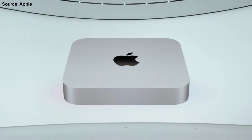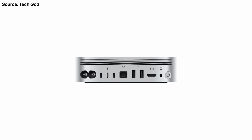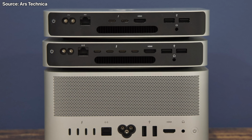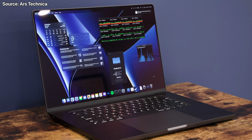Now in terms of I/O, there will be an HDMI 2.1 port and 3 Thunderbolt ports on the back, which is actually an upgrade over the current M2 that features 2 Thunderbolt ports, and this is because the M4 features more Thunderbolt controllers. So breaking news, guys, for once Apple's making their product smaller and actually giving us more ports. Wow, who'd have figured? Now funnily enough, this only applies to the M4 model, because if you go for the M4 Pro, that actually has 1 less port compared to the M2 Pro model. But I guess the M4 Pro will have 3 ports to match the MacBook Pros.